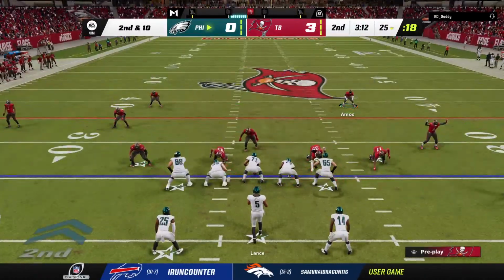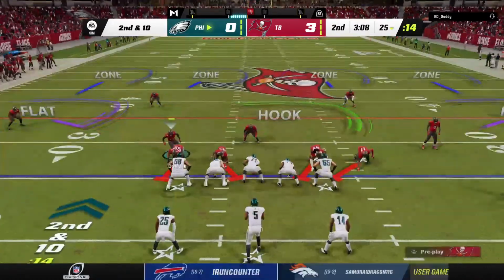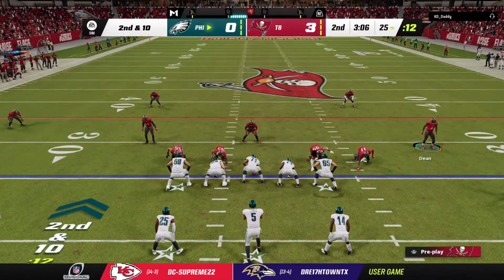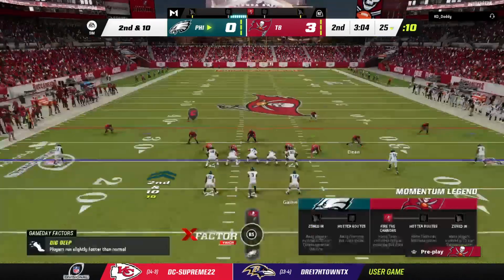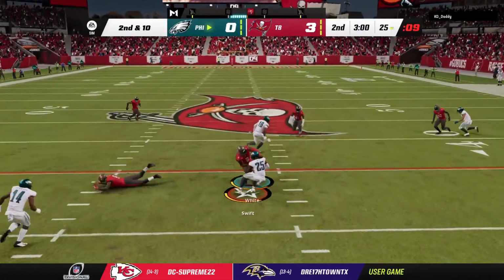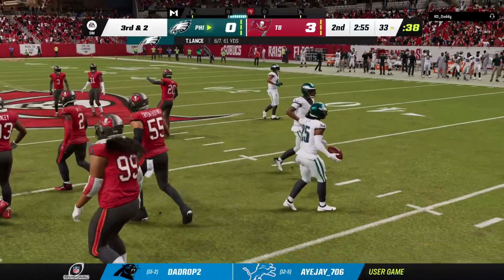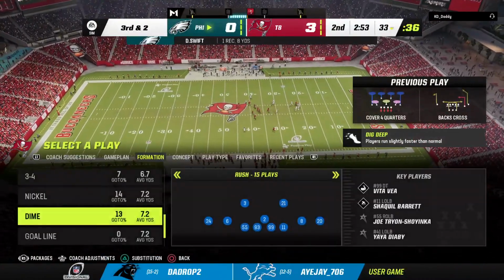So after the run for no gain, here's 2nd and 10. Lance looking to throw it. He's going to get that to Swift underneath. And he's upended at the 33 following a good pick on the bait.